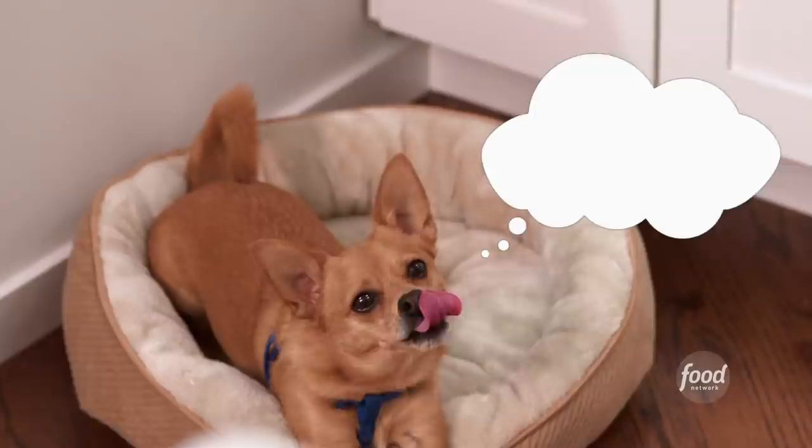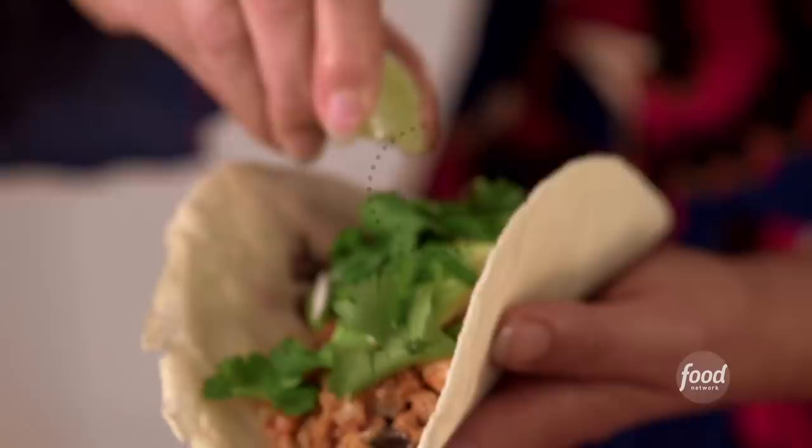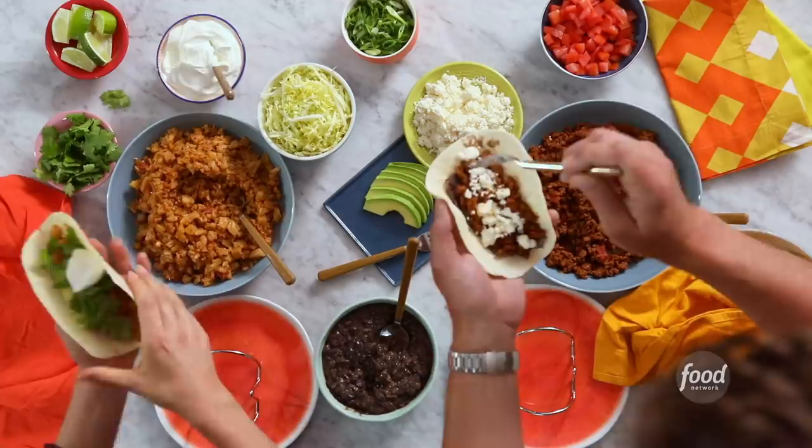I'm kind of a purist when it comes to tacos. I don't like a ton of toppings. See, I like it all. It's like I'm making an ice cream sundae. Yeah, you want as much as it'll fit on that taco, and you know what? I just want a few choice ingredients.